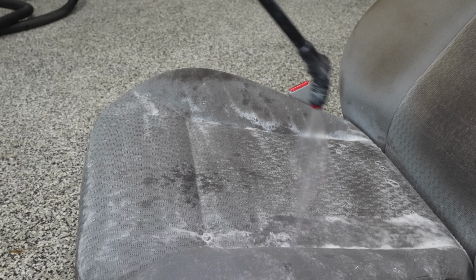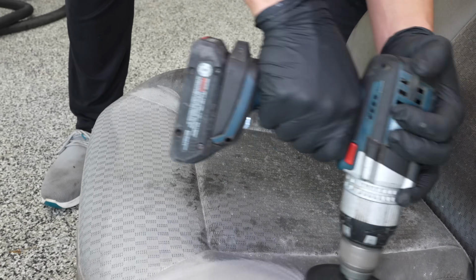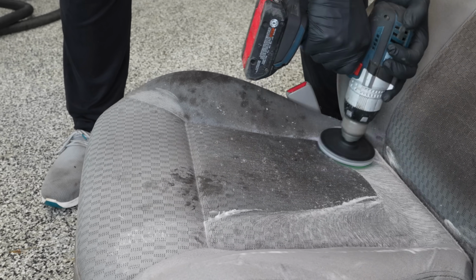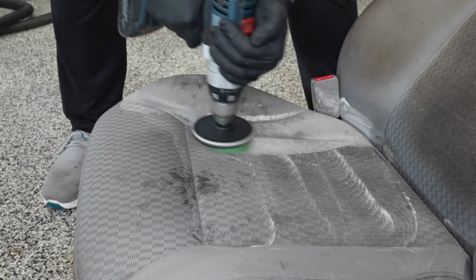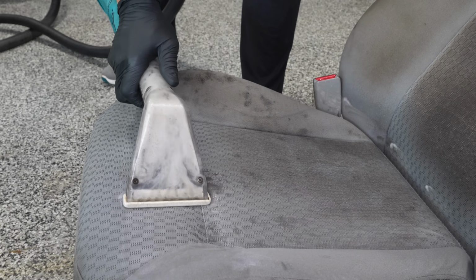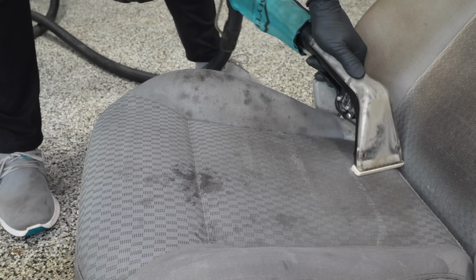Okay, now as I repeat the entire process here on the driver's seat, you'll notice that I just opted to use the APC exclusively here, and that's simply because it seems to be the best option for whatever these stains are. Usually my carpet cleaner is the answer, but there are stains that only the APC is going to be able to cut through, and that's definitely what I'm dealing with here. Although it does look like there are a few spots that just aren't able to be touched.